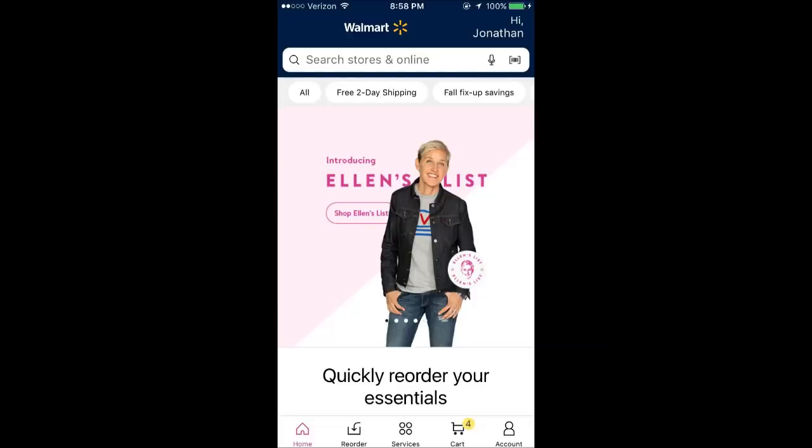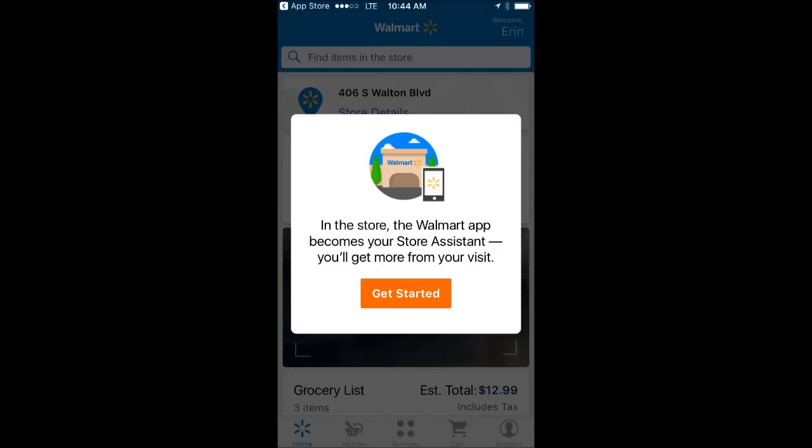When you first open the Walmart app, the front page is going to load, which is what it shows at the moment. Make sure you open the app only when you actually get into the store, and that allows something called the Walmart App Store Assistant to load. It's going to recognize your location, so you need to have location services turned on for this to work properly. Once it recognizes you're in a specific location, it's going to load the store assistant, so you're getting exact, accurate information from the actual store direct to your app.